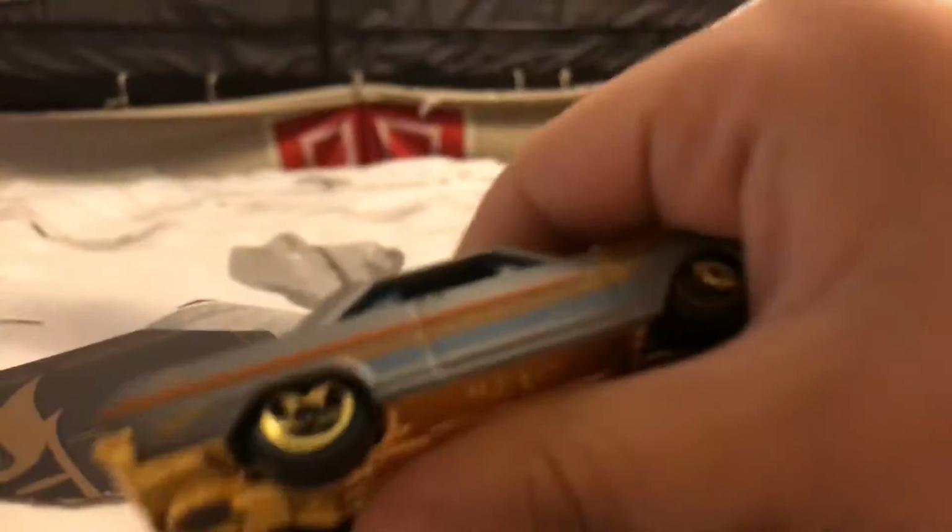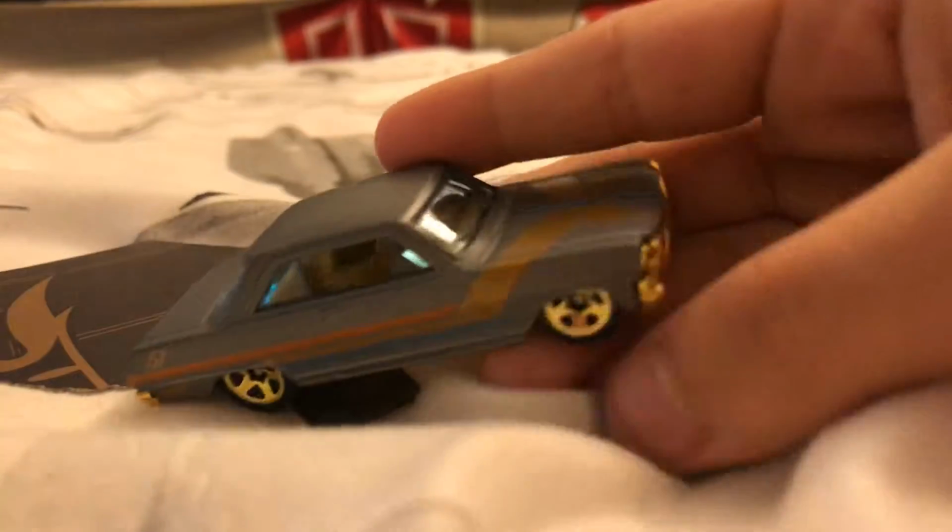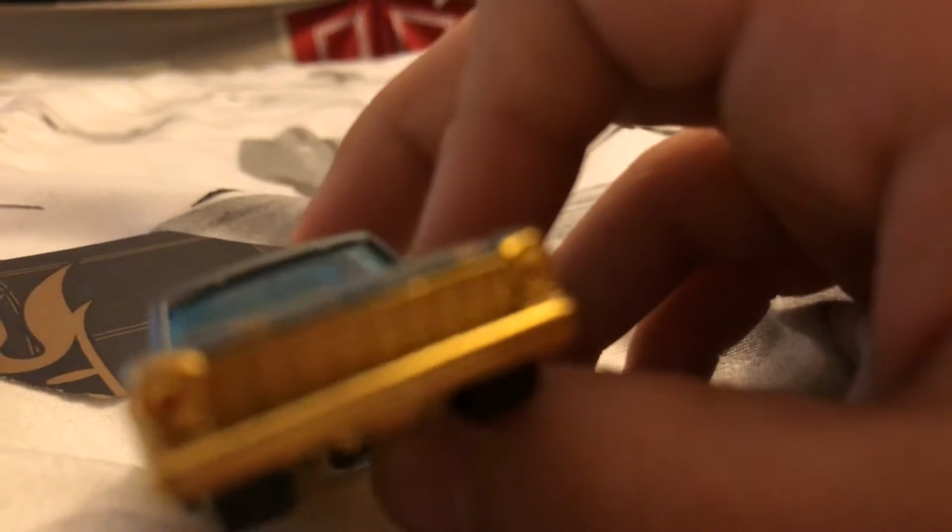Let me know in the comments what kind of car it is. I don't know. It's nice looking. Let's take a look at the inside of it. Here's the inside. The steering wheel on your right. The seats. It could sit, I think, 4 people. It's a nice car.